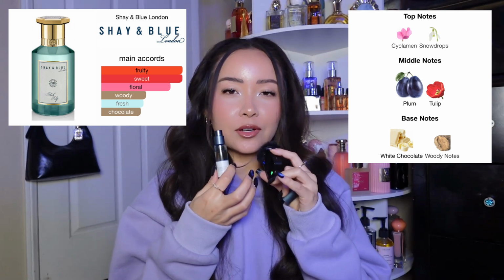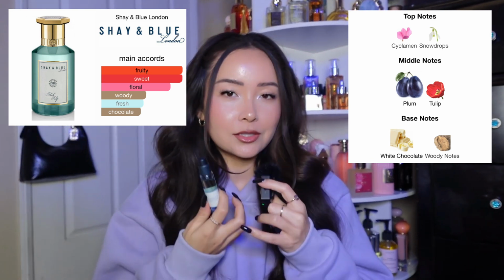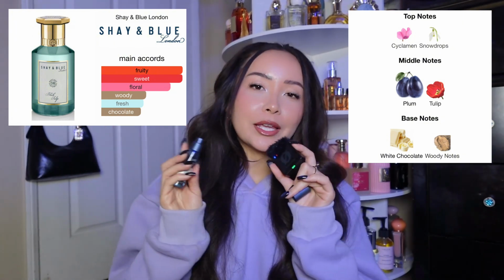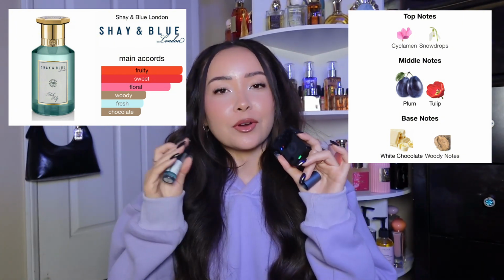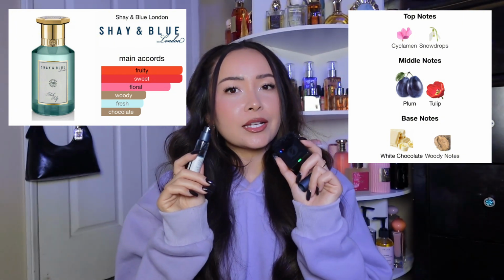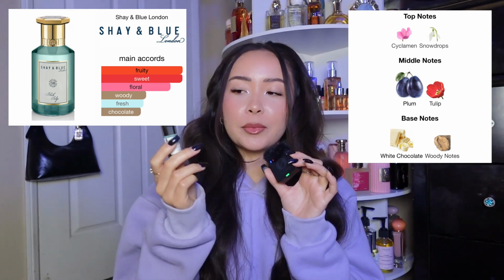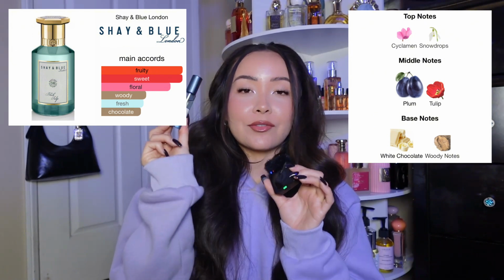This has some sort of deep, dark richness to it. But that tulip note, I'm assuming it's the tulip note, smells so springy and refreshing, yet juicy from that plum. It's definitely got some sweetness to it as well. I would consider this a slight gourmand, mainly floral, but a very pretty, unique scent that I've never smelled before.